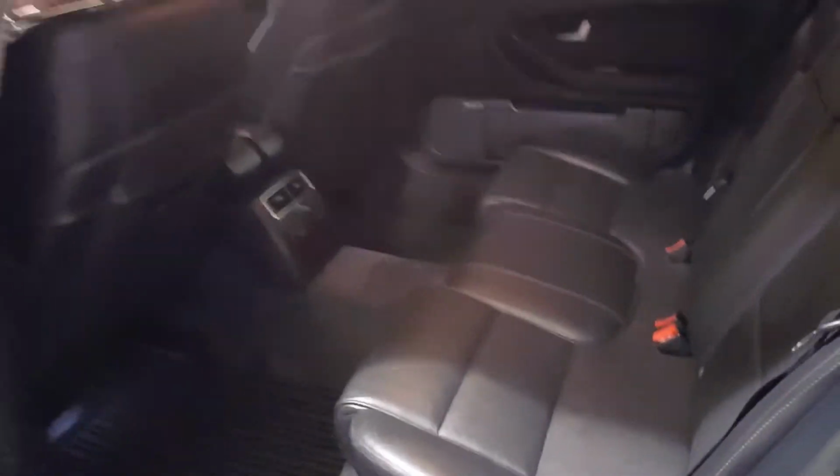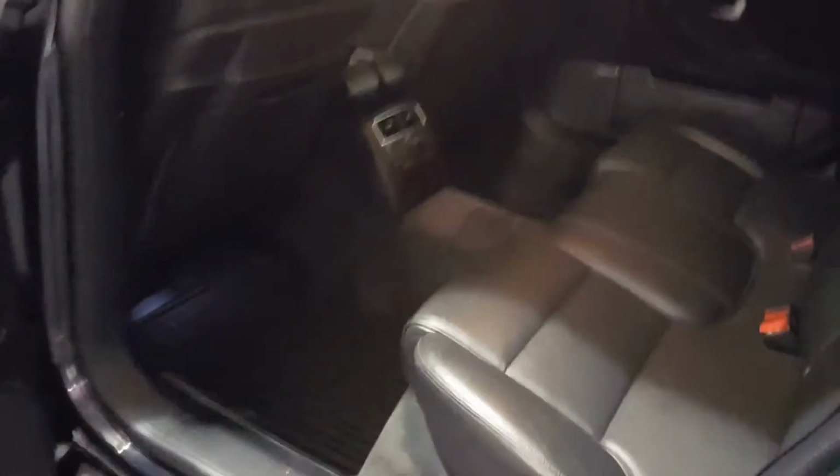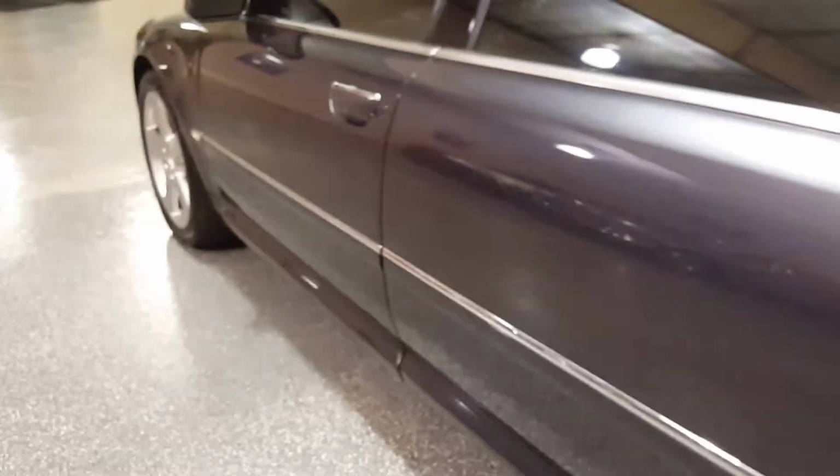Here you can get an idea how big the back seat is. Just a lot of room. There's rear climate control, as well as heated seats in the back. The front seats are heated and ventilated.